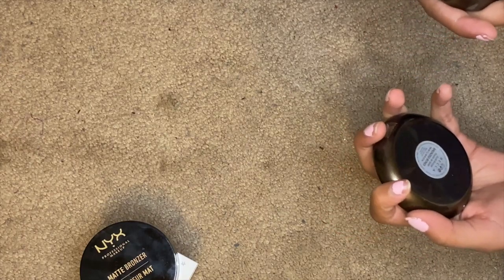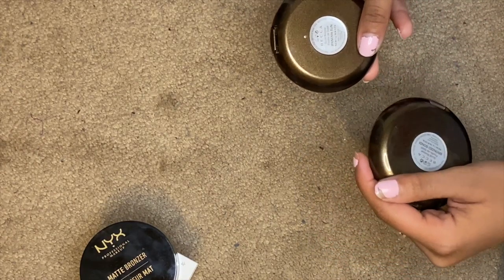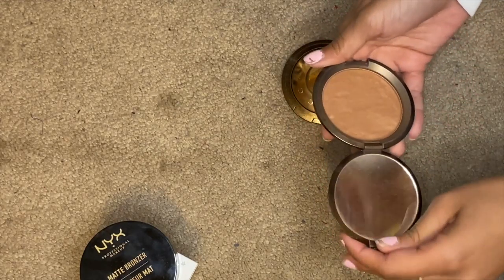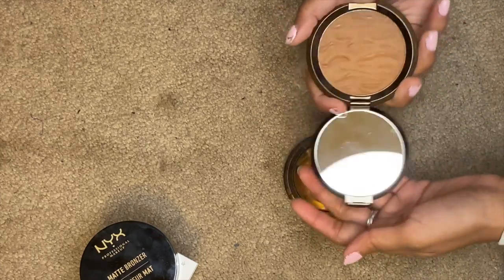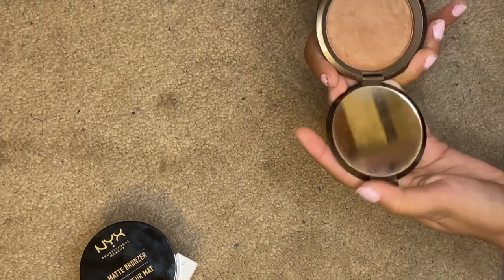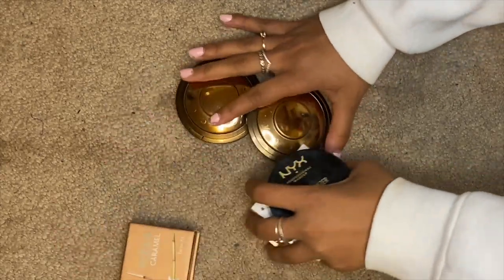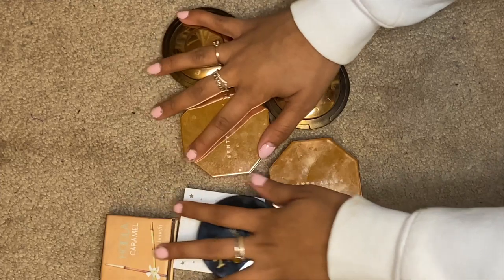So these are the Becca Sunlit bronzers. I have Ipanema Sun and Bronze Bondi. This is what Bronze Bondi looks like. And this is Ipanema Sun's. I mostly use this one when I am darker. This is my lighter bronzer. As you can tell, you can't really see the indents like how you do in this one. So yeah, I am gonna keep these bronzers. So these will go into my collection.